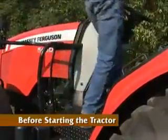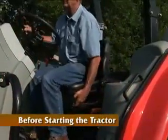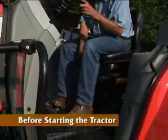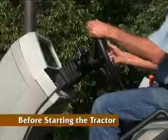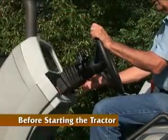Make any necessary seat adjustments so the seat fits your body profile comfortably. Seat height and the fore and aft position should be adjusted to allow the operator to reach the clutch and brake pedals without stretching. If adjustable, select the steering wheel position for your comfort and convenience.